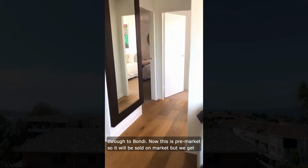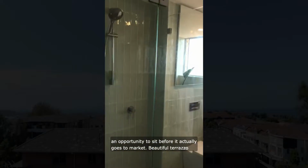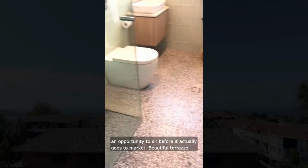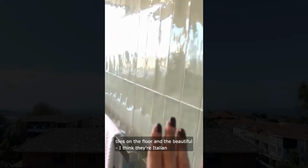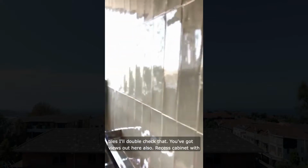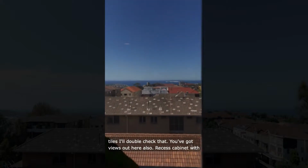Now this is pre-market, so it will be sold on market, but we get an opportunity to see it before it actually goes to market. Beautiful terrazzo tiles on the floor, and the beautiful hand Italian, I think they're Italian tiles, I'll double check that. You've got views out here also.